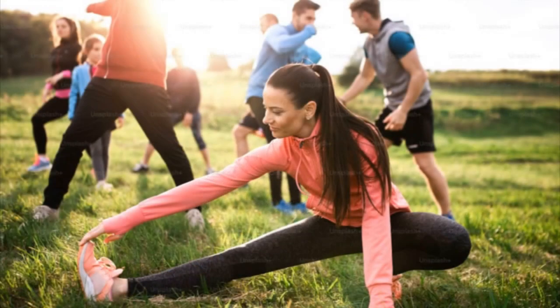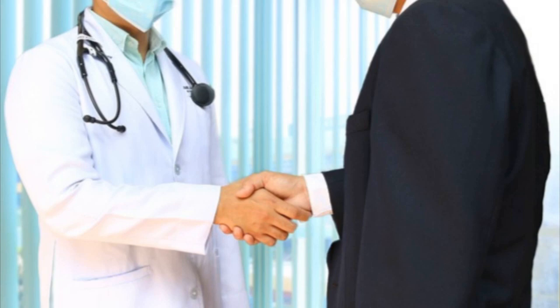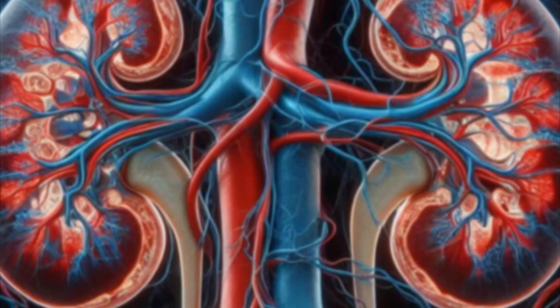Number 4, exercise regularly. Physical activity can help control blood sugar levels and improve overall health. Number 5, avoid smoking and excessive alcohol. Both can increase the risk of kidney damage. Number 6, regular checkups. Visit your doctor regularly for checkups and tests to monitor your kidney function and overall health.